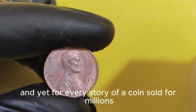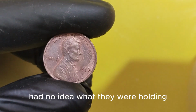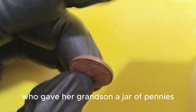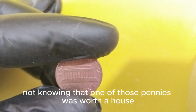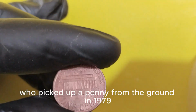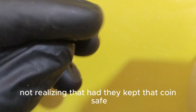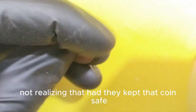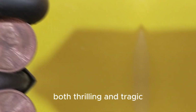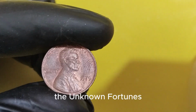And yet, for every story of a coin sold for millions, there are thousands of stories of people who had no idea what they were holding. Imagine the grandmother who gave her grandson a jar of pennies to spend at the corner store, not knowing that one of those pennies was worth a house. Imagine the teenager who picked up a penny from the ground in 1979, shrugged, and bought candy, not realizing that had they kept that coin safe, decades later it could have made them a millionaire. This is what makes the world of coins both thrilling and tragic: the missed opportunities, the hidden treasures, the unknown fortunes.